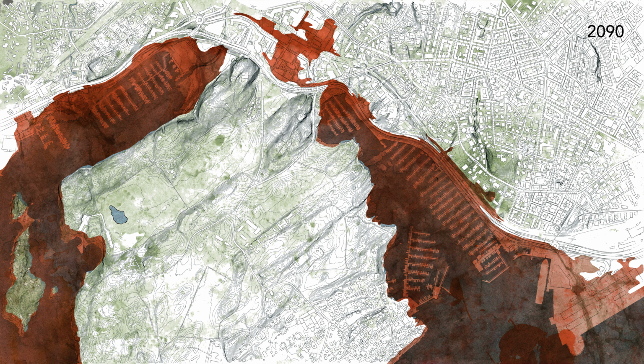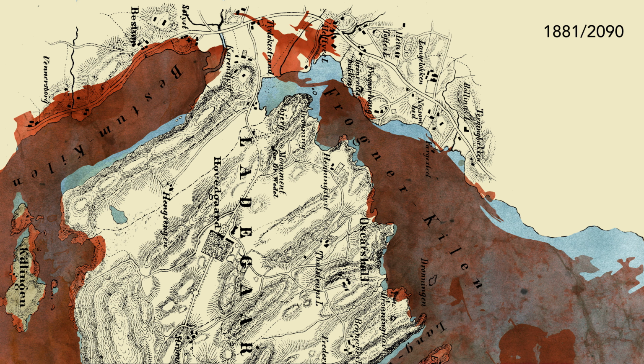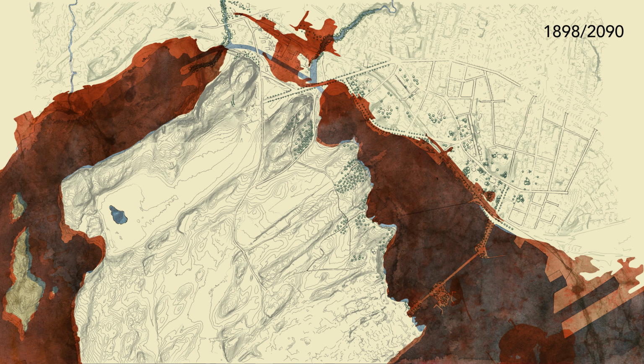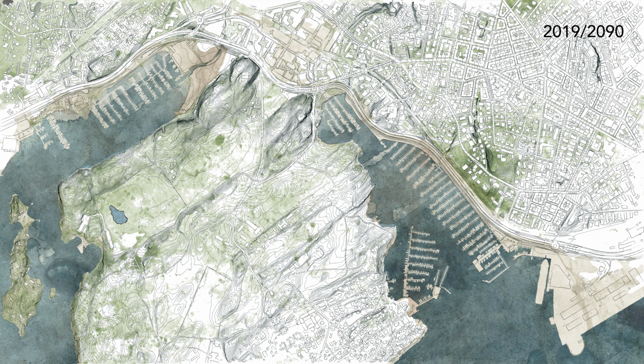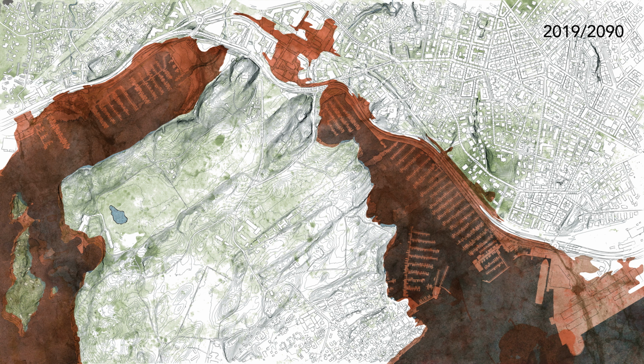If we look ahead in time, at the 1,000 years storm surge prediction for 2090, the two bays and their rivers clearly appear as one flooding area. Overlaying the storm surge data with the historical maps and the present day layout reveal an alignment between the original shoreland and today's flood-prone landscape. The area calls for shoreline softening.